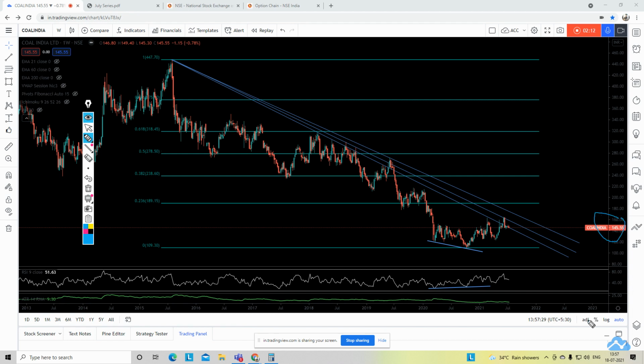145.55. Now, in the weekly chart of Coal India, you can see an inverted head and shoulder formed, with two shoulders on either side, left and right, between 23.6% and 0% of the Fibonacci. That's the most important point. Any long-term formation you find between 0 to 23.6% of Fibonacci, whether it is a rounding bottom pattern, an inverted head and shoulder or an ascending triangle, any such bullish pattern in this area after a long fall means the stock is ready for a new run up. That's point number one. There's also a small divergence in the RSI over here when the head was formed.